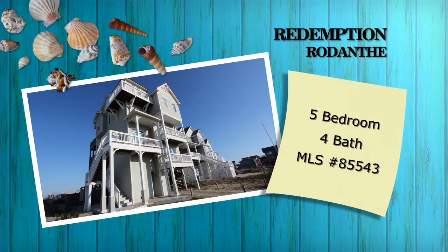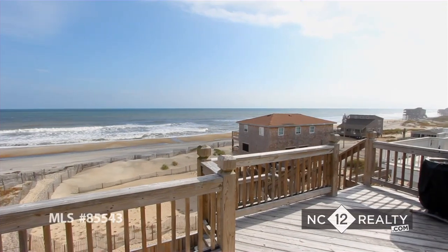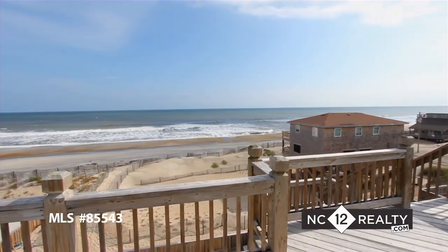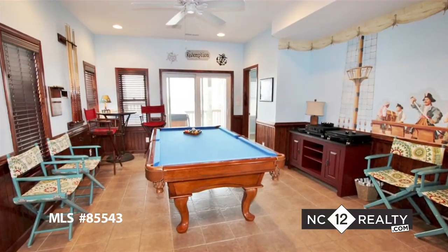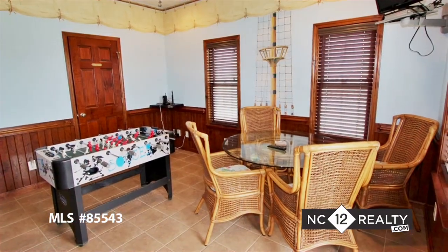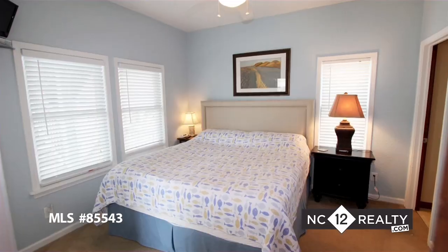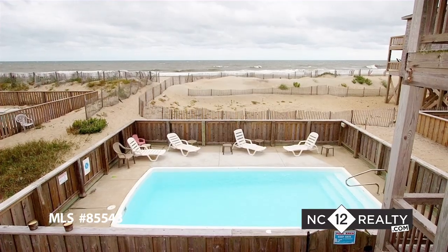Redemption is a fine quality home with stunning appeal for so many reasons. First, the views rival that of any true oceanfront home without having the oceanfront price. This home is spacious and includes a large game room with wet bar, pool table, foosball, and card table. A king master suite is tucked away on this level with easy access to the pool as well.